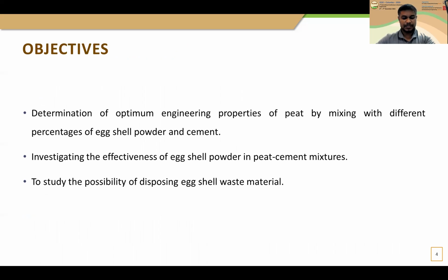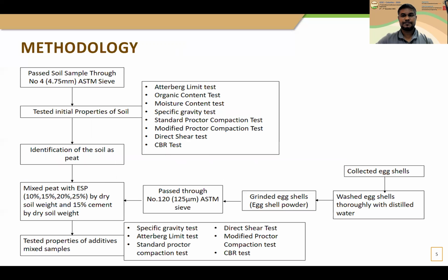The properties of the peat soil were determined by mixing 15% of cement by weight with increasing percentages of eggshell powder as 10, 15, 20, and 25%. The tests for the engineering properties were carried out for the untreated peat specimens as well as for the cement and eggshell powder treated specimens.